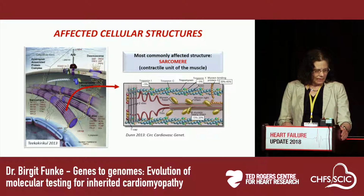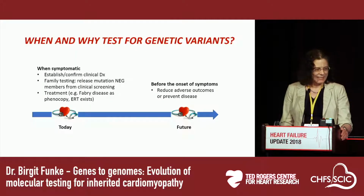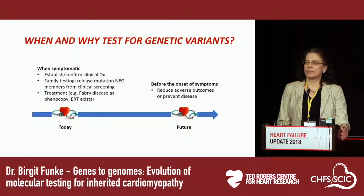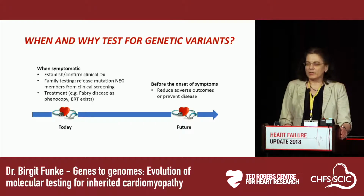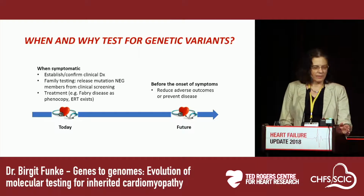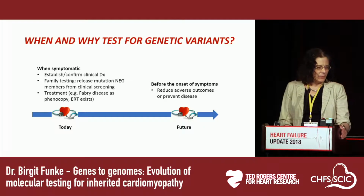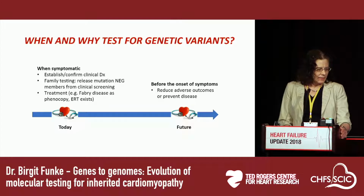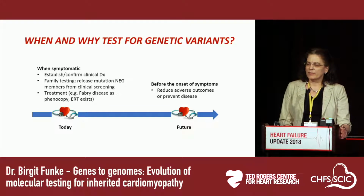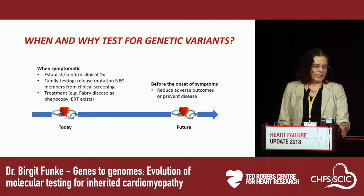So I want to quickly get into the genetic testing. When and why do we test for genetic variants? Today, in a lot of medicine, and genetic testing is no different, you start doing it when somebody is sick. So when we're treating symptomatic individuals, for genetics, this means you can either establish or confirm a clinical diagnosis. And as I said before, in the event that you really find a pathogenic mutation, you can do family testing, and those family members are the ones who benefit the most today, because you may be able to release them from clinical screening when they're negative.